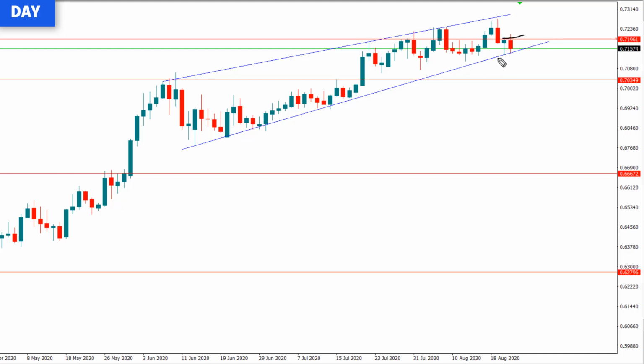and the dynamic support trend line right here. But if you are taking this trade next week with a bearish bias, remember you are trading against the trend. So make sure you don't risk more than you can afford to lose.